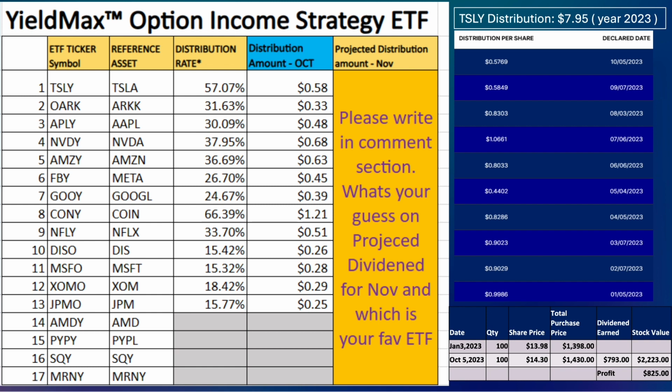Now the other thing is the distribution rate. What does that really mean? If you look on the right side, it shows how much distribution was paid each month. Like in January 2023, almost $1 was paid on each share, and then February 90 cents, March 90 cents. So each month it varies based on the stock performance. If you calculate for the whole year, the total distribution that was paid on Tesla was $7.95.